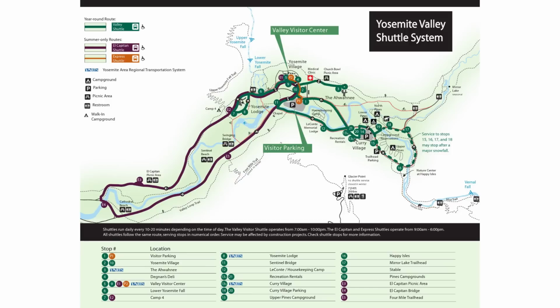There's also a really great shuttle system in Yosemite Valley. So this is something that I found that's different than other national parks that I've been to. I haven't been to a bunch of them, but this one I feel like has a really great shuttle system. So when you come in, you'll get a map and you'll see all the shuttle stops, so you don't have to drive your car anywhere. You can just park it at your campsite and then the shuttle will drive you around.